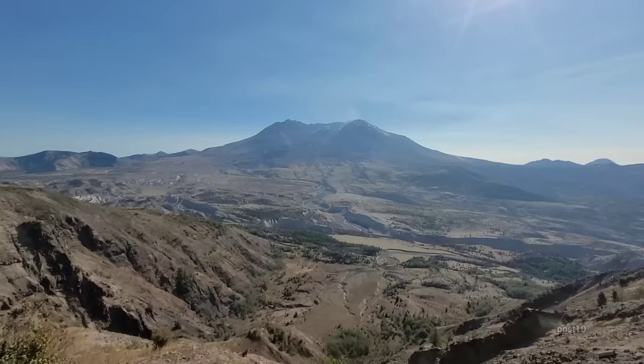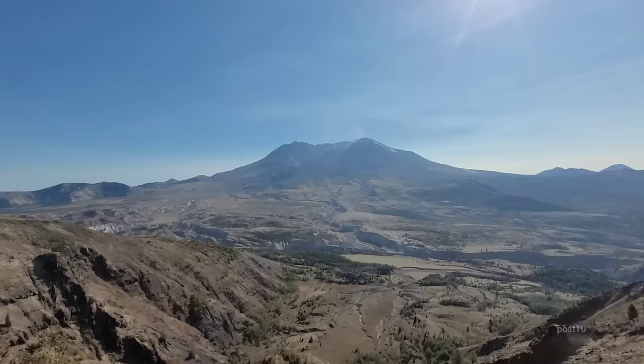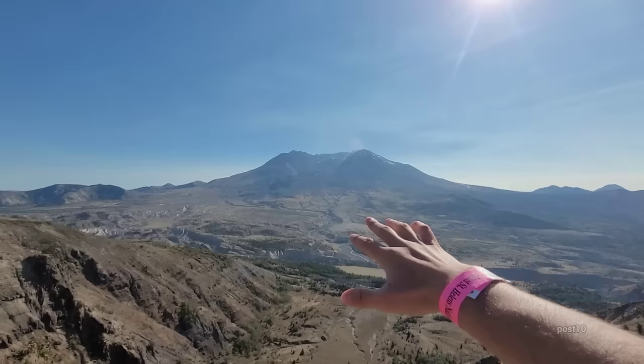Hey everyone, today we're here at Mount St. Helens. We're about to go check out Spirit Lake, is what I really wanted to see. It's the lake that has thousands of trees floating in it ever since the 1980s. When this volcano began to erupt, it started as a giant landslide, and that's what you see here. The whole side of the mountain's missing, a landslide. As soon as that happened, it relieved enough pressure for it to erupt and go off.